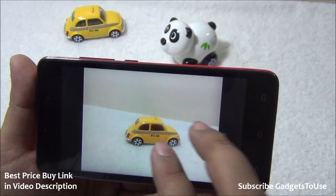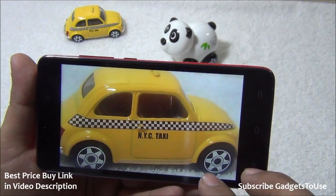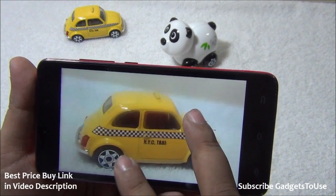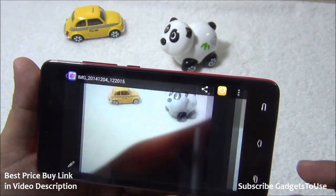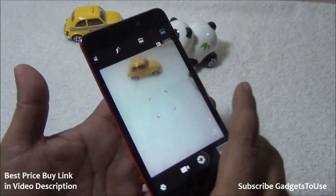And when it comes to the car, when we took the photo of the car with artificial light, the photo came out good enough in terms of clarity as well as in terms of details. So especially this device can perform pretty good in daylight, and in low light you can expect a decent performance, not a great performance from this phone.